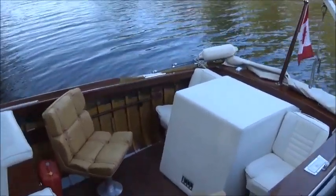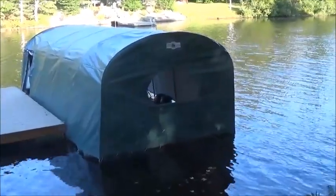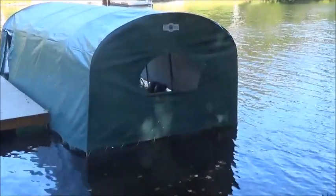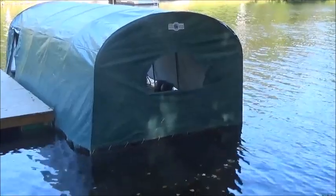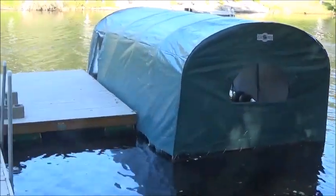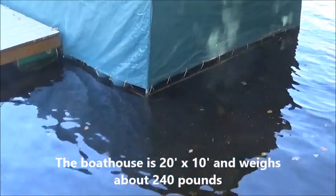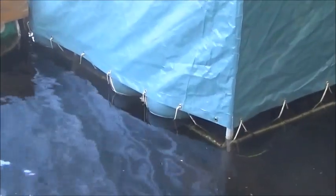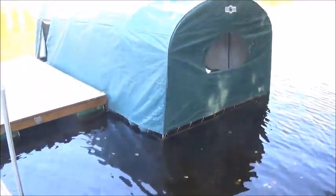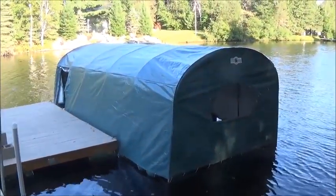And I'll do a front view of the boathouse for you. The boathouse obviously has this window in it, a plastic window, which is dangling below. I cut it out. It can be reattached, but for ventilation, it can get pretty warm in there. I thought it would be better to have more ventilation in the boat. The boathouse is about 20 by 10, and it does have sliding vinyl doors of the same material. And as you can see, it operates on a float system. It has, I've forgotten how many spherical floats on it, 14 or 16, I believe. But it serves the purpose adequately and admirably, I would say. You do have to remember to weight it down, though. You don't want it blowing away in the wind.